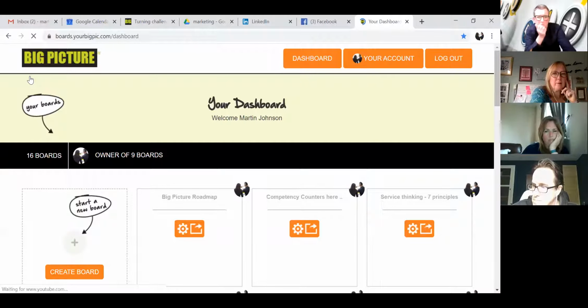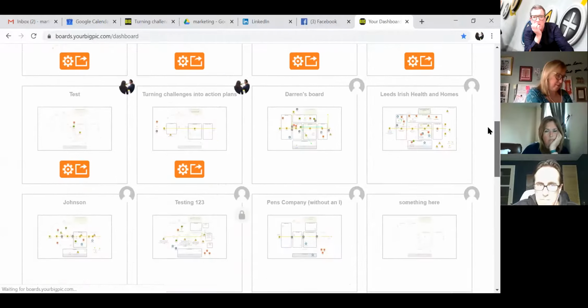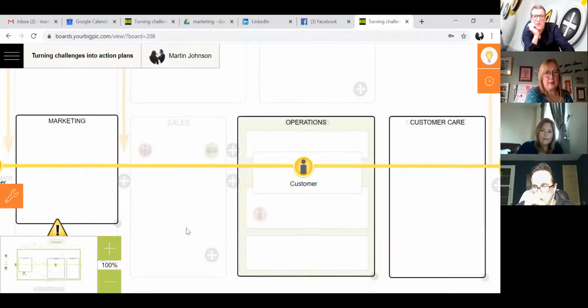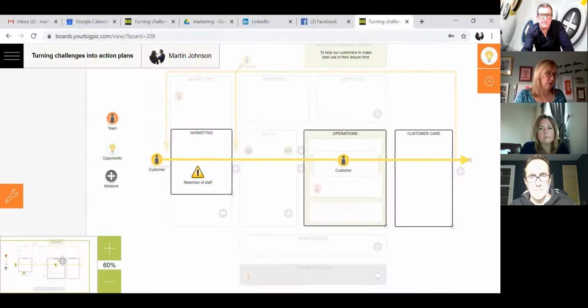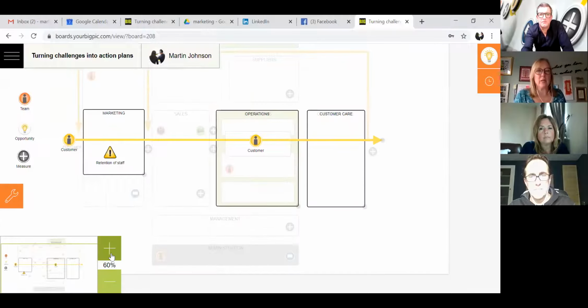So have you been able to place that somewhere on your prop? Has anyone been able to do that? Have you put it in marketing, in operations, or in customer care? I'm going to put mine in marketing. The example I was thinking of was to do with there being more complaints for this particular customer at the call centre. That's where the actual challenge was.